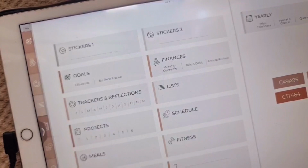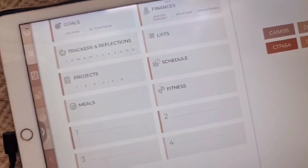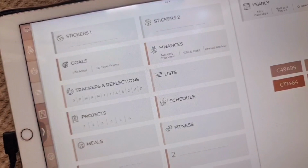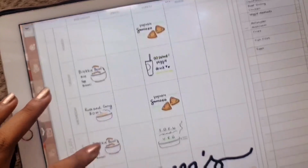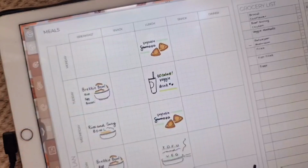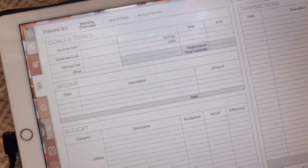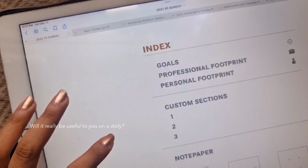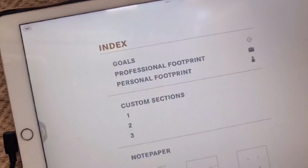Now for the second to the last question is, are add-ons important? A lot of planners come with pre-made add-ons like fitness spread, goal spread, etc. And that is something a lot of people like to consider when choosing a planner. Some people get giddy when seeing that their planner has so many add-on spreads that they immediately buy it because it somewhat makes their purchase more reasonable. Pre-made spreads or add-on spreads are very fun to have, especially if you enjoy filling up notes or lists on a daily basis. But the big question is, will it be useful for you on a daily basis? Will you actually look at them when the days or months pass by?